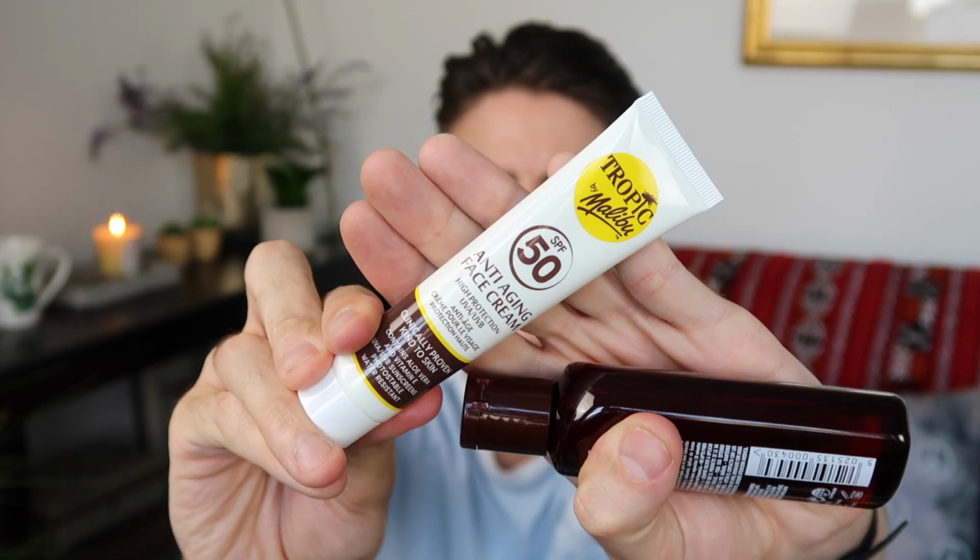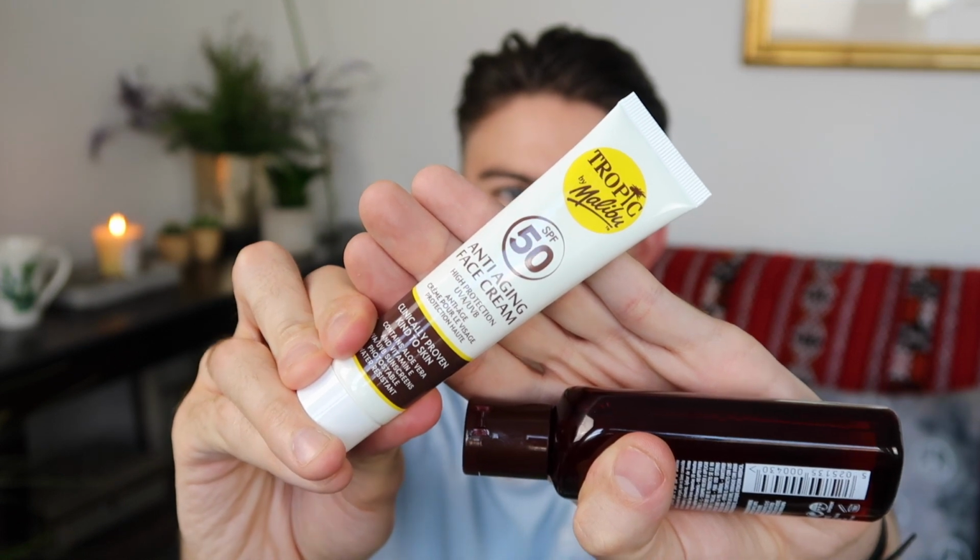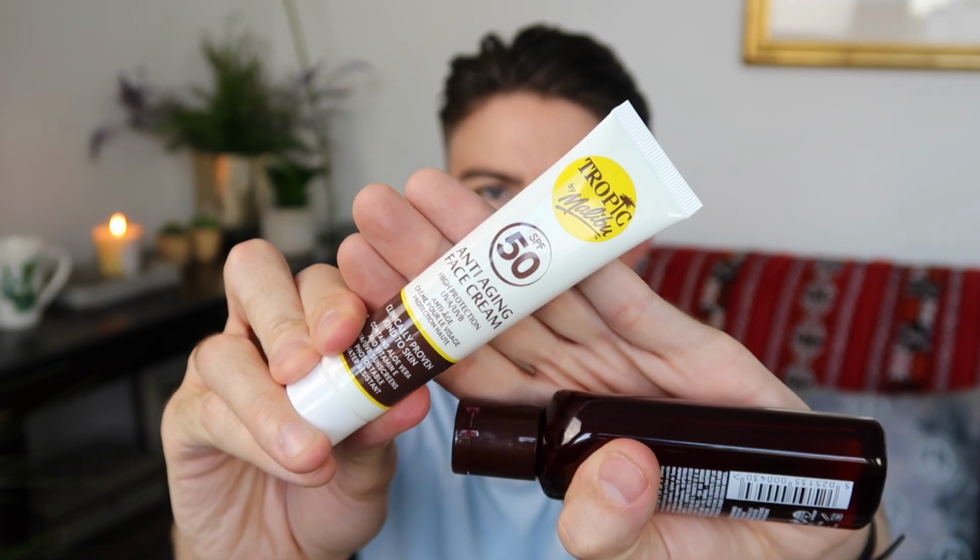I got some parcel tape, 2 for £1. I picked up some sun protection. I got this one, which is the Malibu SPF 50, and it's anti-aging face cream, so really high protection. I recommend that you use SPF every day regardless in your moisturiser. I always use a moisturiser with factor 15 in it. Again, this is something that I would talk about more over on my blog, but the sun has been so strong recently that really you want a factor 50 if you want to stay looking youthful.